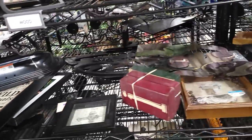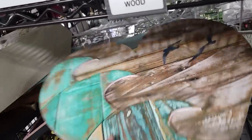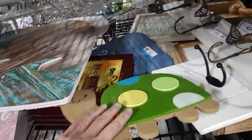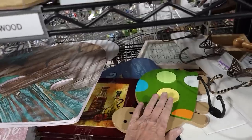Oh, goodness. The wood and metal are not resulting in too many things getting into the cart this time. I did look at these the other night, too. I still don't know what I would do with them. I like them. I do like them. I don't need them. But do I need this turtle? Do I need this turtle in my life? He's kind of broken. I really feel like I don't need that turtle.